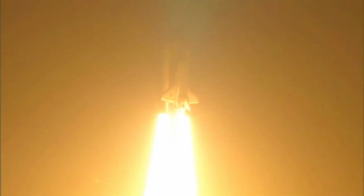This is Mission Control Houston. Discovery roll program. Run and roll, Discovery. Discovery's roll maneuver is complete. It is now in a heads-down position on track for its flight to the International Space Station.